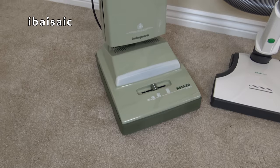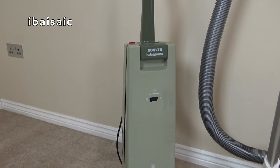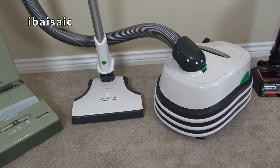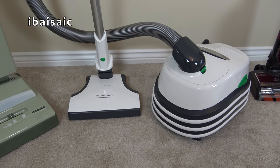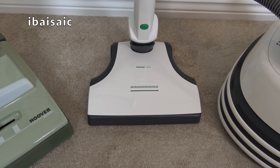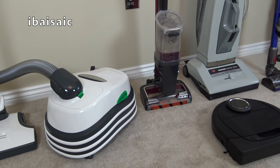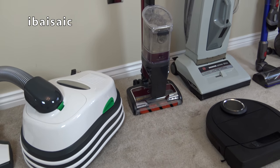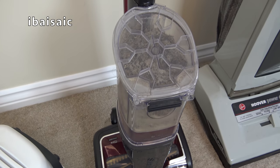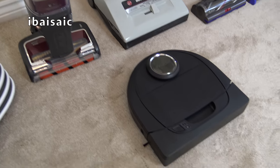We have this lovely, almost new Hoover Turbo Power, very popular machine in the UK. Then one of my latest and most expensive vacuum cleaners, the Kobold Tiger with the EB400 head, and that's the same head as on the VK200 upright. Then the latest Shark cordless with the Duo Clean and anti-hair wrap technology. It has been used as my daily vacuum, so I'm going to have to empty that before I demonstrate it on this carpet. I thought I'd get a robotic cleaner.